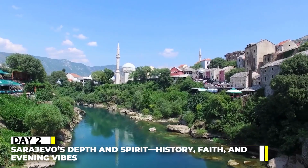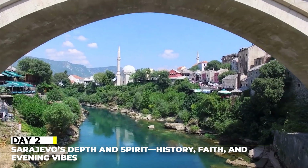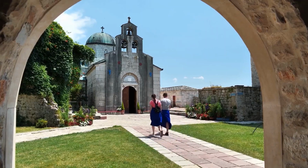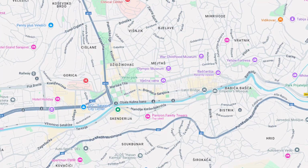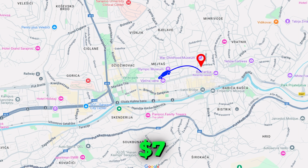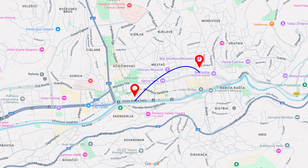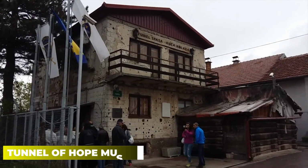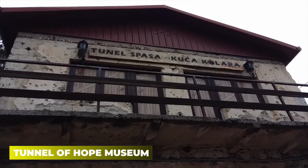Day 2, Sarajevo's depth and spirit: history, faith, and evening vibes. We're up early to dive into Sarajevo's complex layers. From Baščaršija, take a $7 taxi southwest down Obala Kulina Bana along the Miljacka River, about 20 minutes, to the Tunnel of Hope Museum on Tunelska Street.